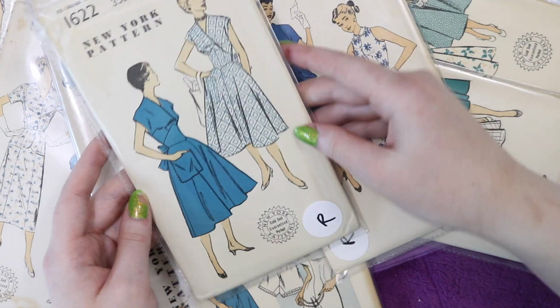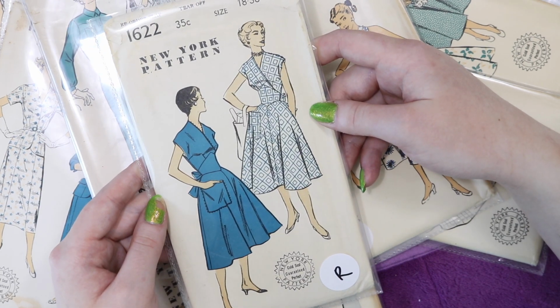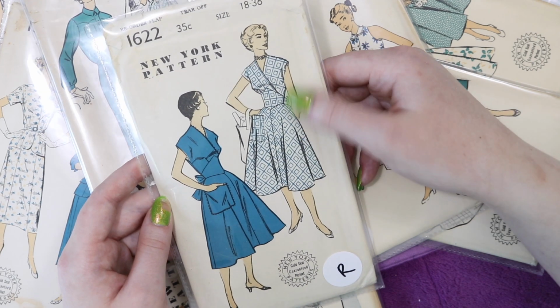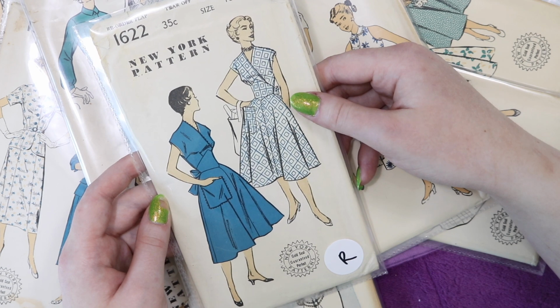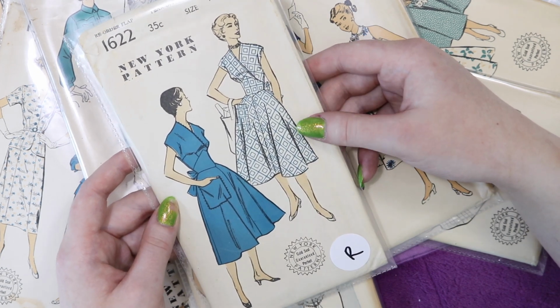This is a house dress pattern of sorts as well, and by that I just mean a more casual dress, but this one has a flared skirt and a wrap style to it, or at least I think it does. It has this faux wrap detail at the front with a V-neck, but I think it does actually wrap around at the back instead of having a zipper. But I did count and list these like a year ago, so my memory is a bit foggy.